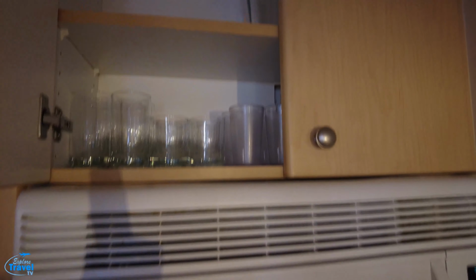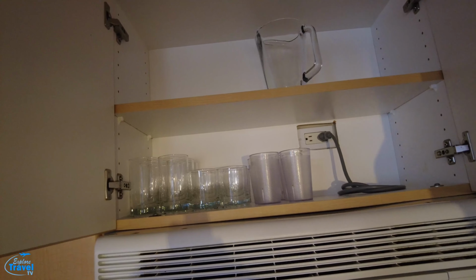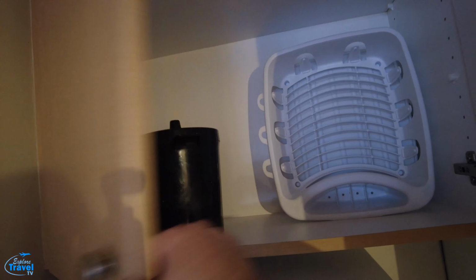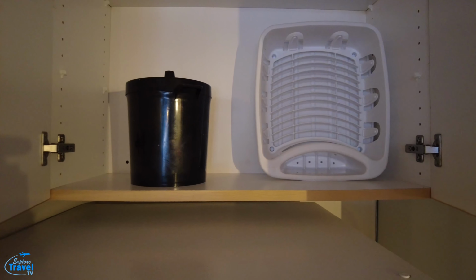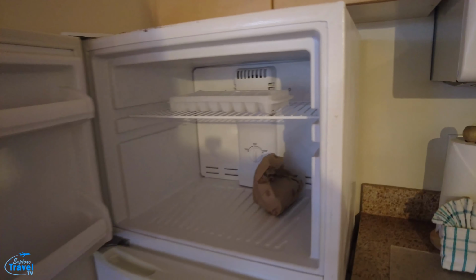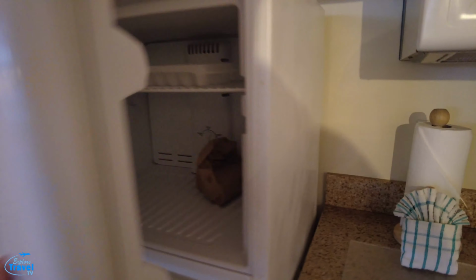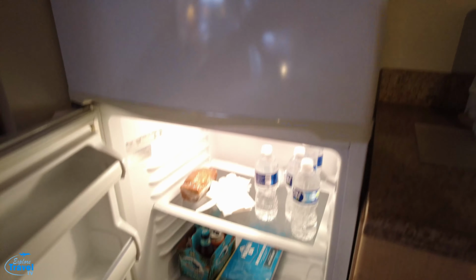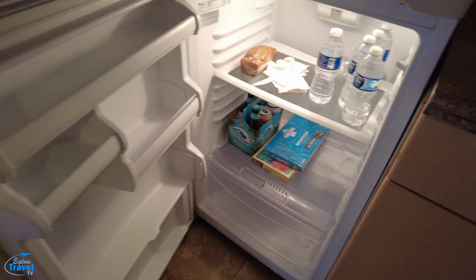Let's look up here. Up here we have glasses and a pitcher. Here we've got a thing to wash your dishes and an ice bucket. And the fridge is pretty small, but it's got a little ice tray in there, and I put some stuff in there already. And then the fridge, of course, my water, beer, and banana bread. Everything is up in there.